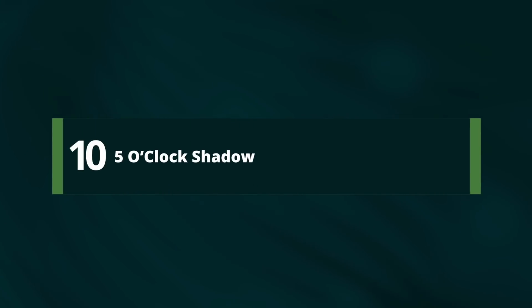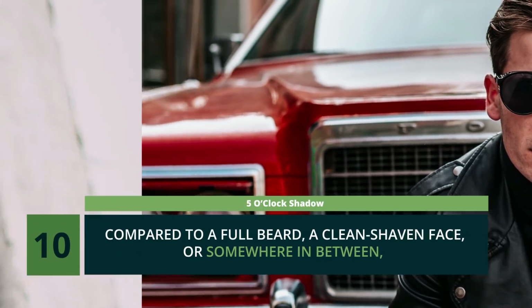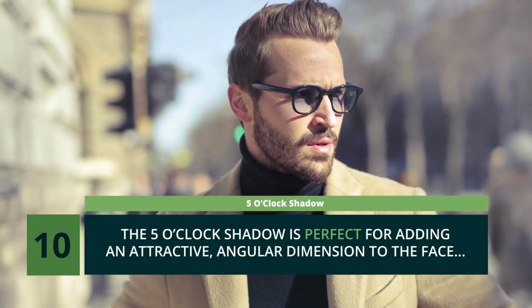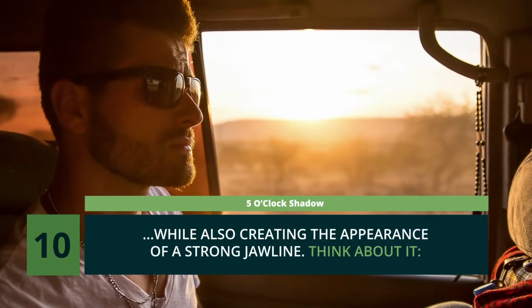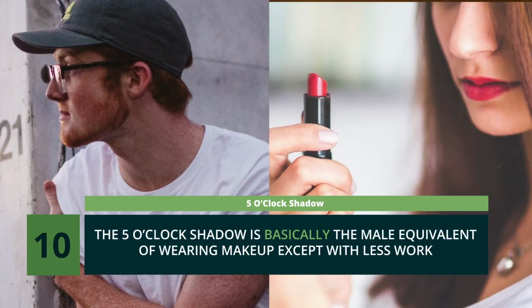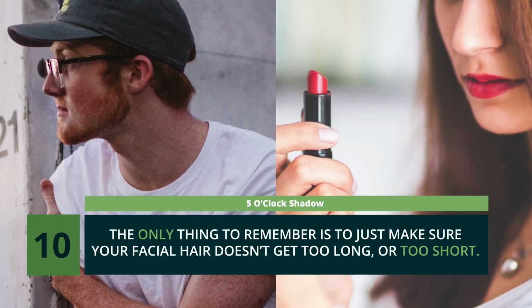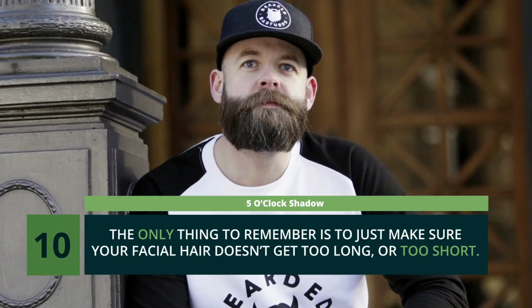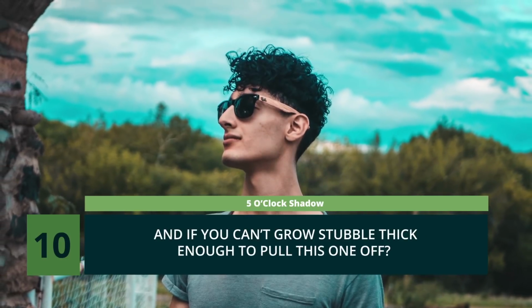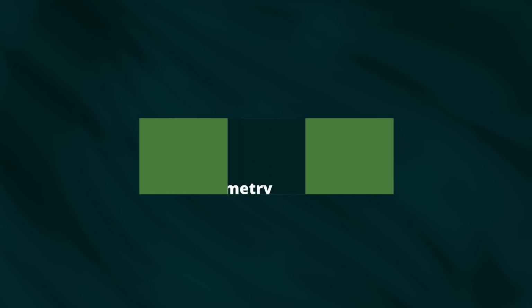Number 10. 5 o'clock shadow. Compared to a full beard, a clean-shaven face, or somewhere in between, the 5 o'clock shadow is perfect for adding an attractive, angular dimension to the face, while also creating the appearance of a strong jawline. Think about it. The 5 o'clock shadow is basically the male equivalent of wearing makeup, except with less work. The only thing to remember is just to make sure your facial hair doesn't get too long or too short. And if you can't grow stubble thick enough to pull this one off, don't worry, because there's plenty of other options on this list.